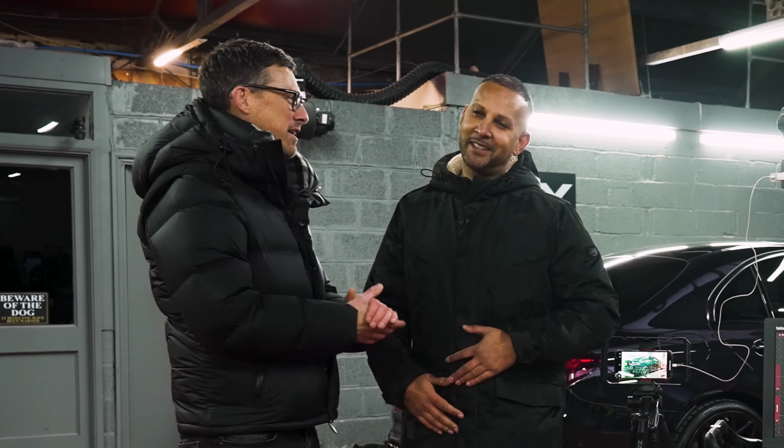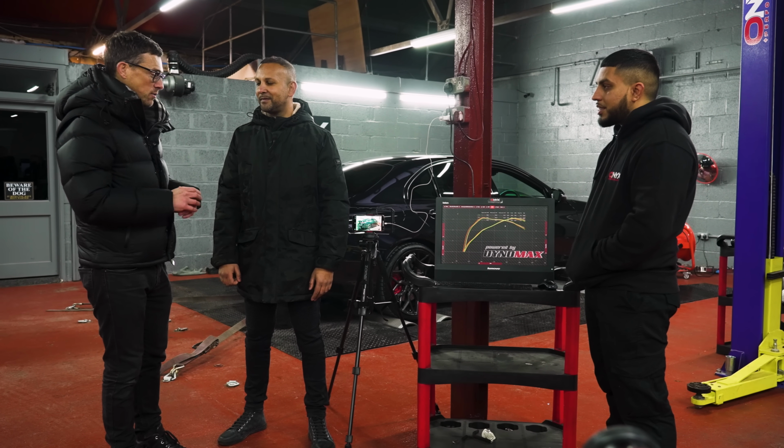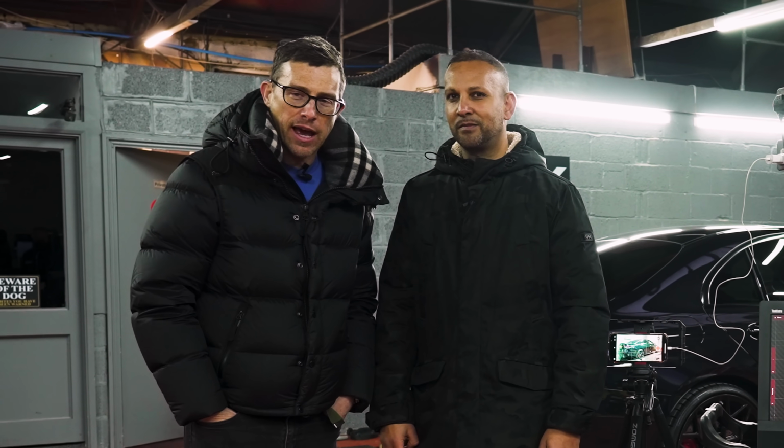Yeah, exactly. But don't get too carried away because, you know, if it's really heavy, the gains you've made with power and torque could be offset by the weight. So we've got to get it on the scales before we get too excited and see how it measures up in terms of the claimed weight. But at the moment, it's looking pretty good for the AMG.